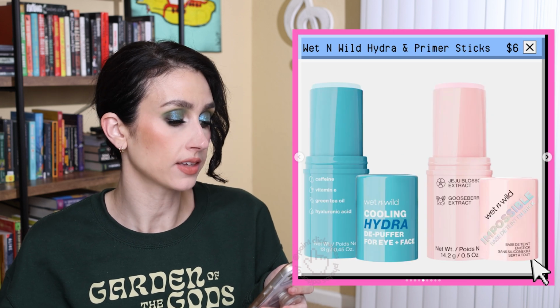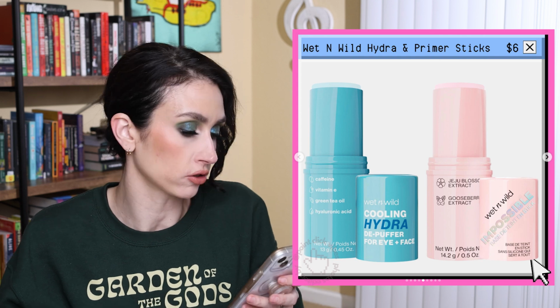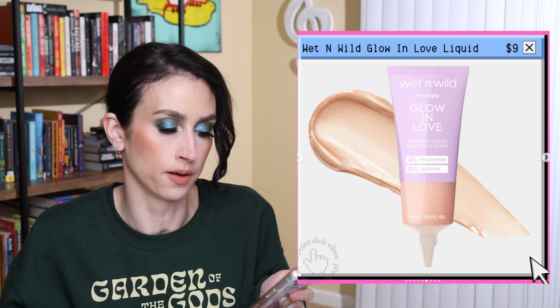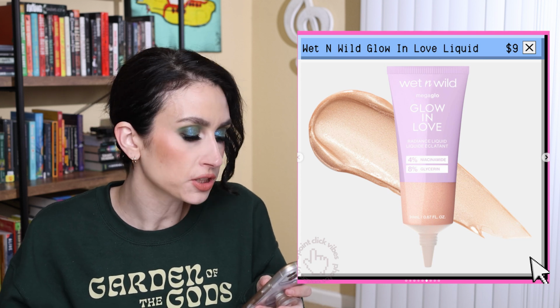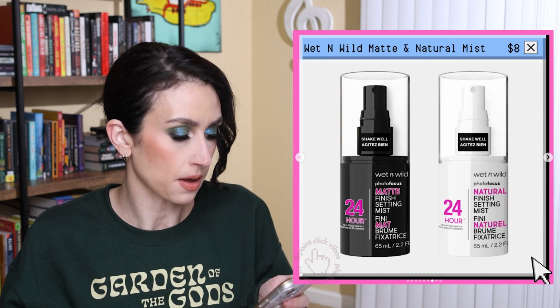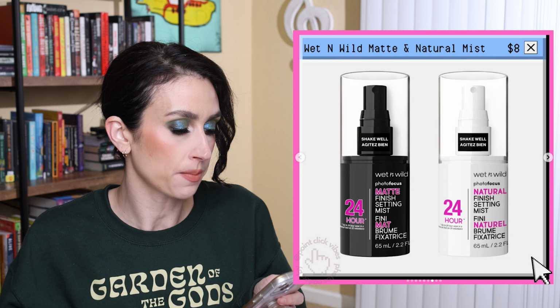Then we have the Wet n Wild Hydra and Primer Sticks. Not interested personally in this. $6 each. We have the Glow in Love Liquid Radiance Liquid. I guess like an illuminating primer or liquid highlighter. Personally not interested, $9. We have 2 setting mists, matte and natural mist for $8. Personally not interested. They're also coming out with color correctors.